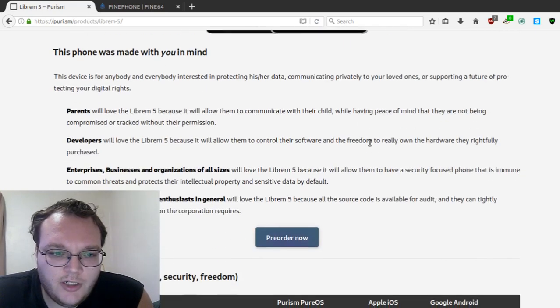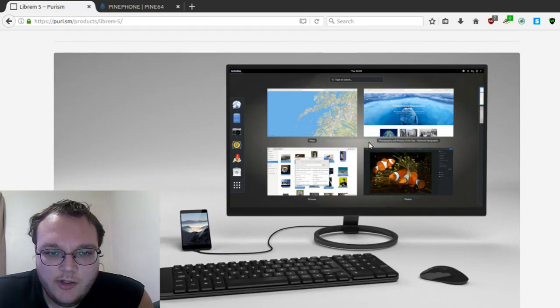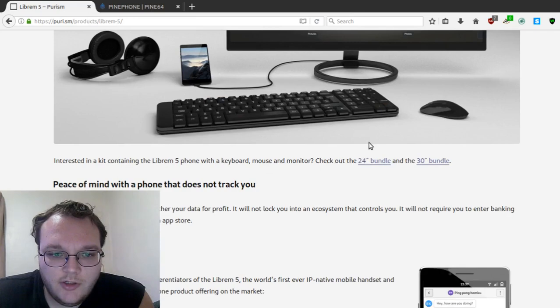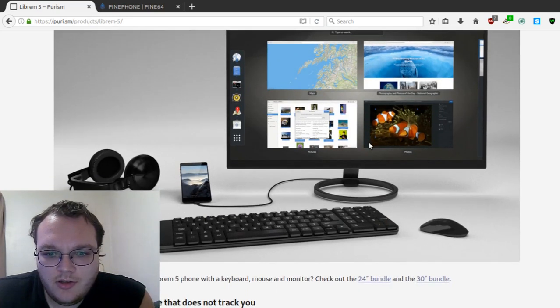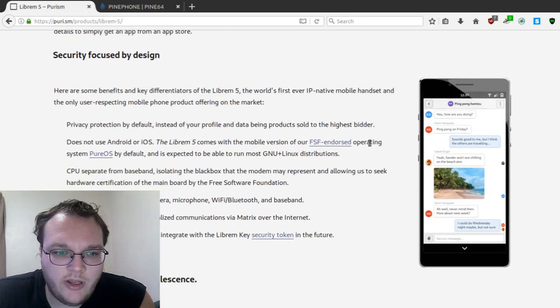It tells you a lot about privacy. It's got this comparative privacy chart. It shows a picture of it being used as kind of a mobile computing unit, so it could replace your laptop if all you use your laptop for is checking email and basic shit. And you're not going to be fucking video editing on this, but you probably could. I wouldn't, but you could.